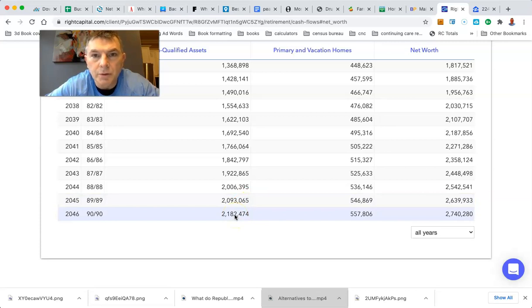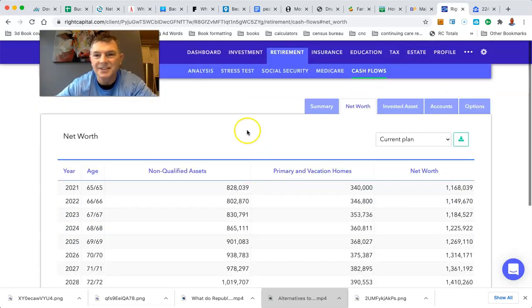$2.182 million, which the heirs will not pay tax on because of step up in basis, unless Steely Joe gets his way, which I just don't think he's going to. So that's pretty good stuff across the board.